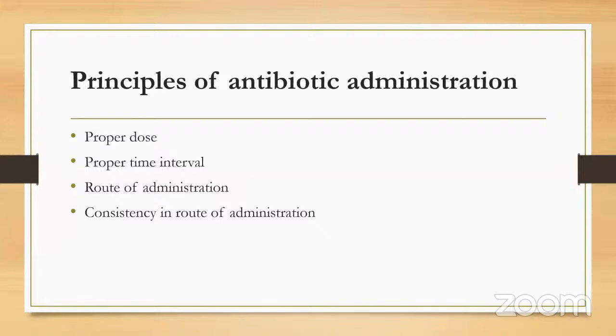Proper time interval, as I mentioned, comes when you know the half-life, which determines the timing you give it. Some medications have a shorter half-life, like 2 hours, or longer, like 6 to 8 hours. So you should know the antibiotic, so that when you give the second dose, it will be at a high level in the bloodstream.